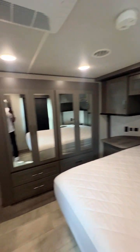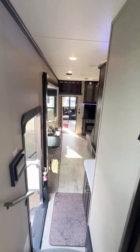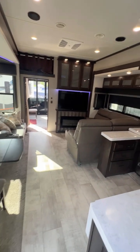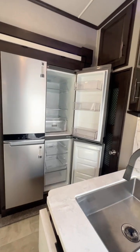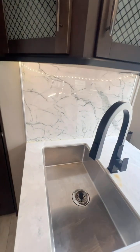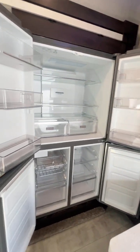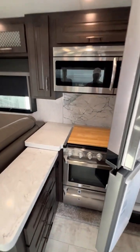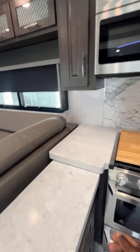And now as we turn around, we have our bathroom there once again on the right, and we look down into the living room, dining room area. This unit pulls out as well with a little cutting board there.